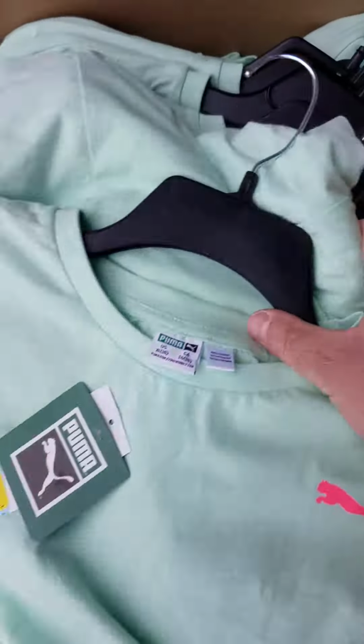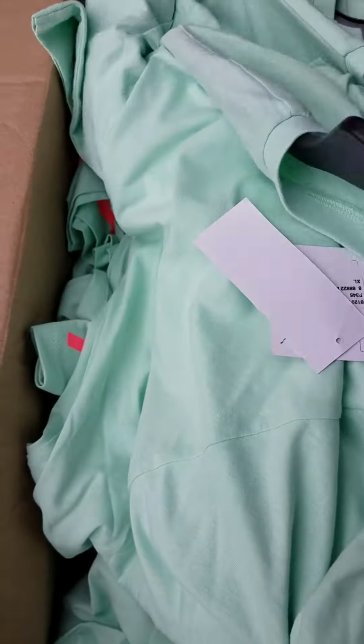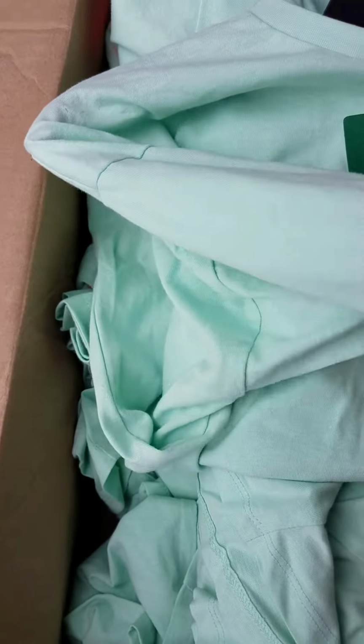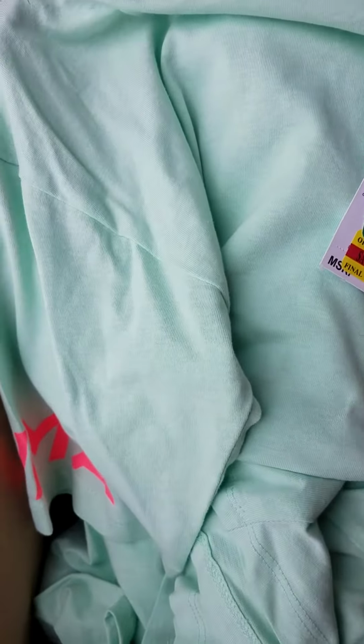These are all, I believe maybe there's two colors in here. Yeah, they're two colors. They're all different sizes. They all come on a hanger. They're all brand new with original labels and tags. You can see the Puma logo on the front of the shirt, as well as here you can see the brand name on the sleeve. Very nice shirts.